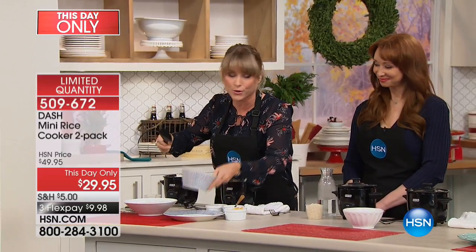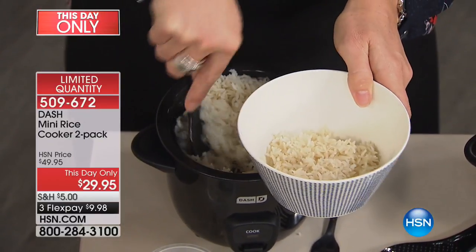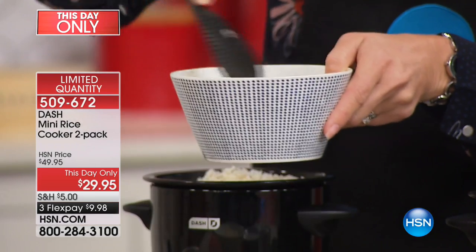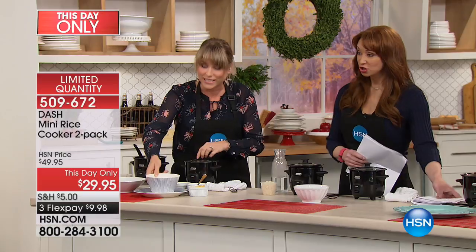So all you do is put in your rice, put in your liquid, and walk away. There's no babysitting a fry pan on the stovetop, worrying about whether you're going to burn your rice. This is the perfect rice cooker, and that's why we call it our rice cooker, but it's also going to do your soups, your stews. We've done a little personal size lasagna. You can do those little frozen packages of protein with the veg as well. And you're getting a pair of them, which is absolutely unbelievable.